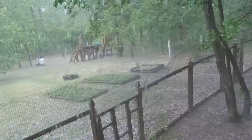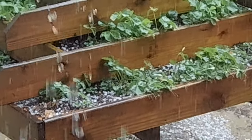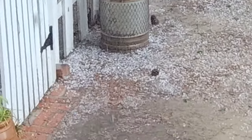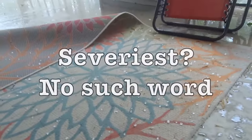Hand. Look at that. Wow. I can't recall the last time there was hail. We weren't home the last time we had hail. How long ago was that? It's been a couple of years. Good. Yeah. Wow. This has got to be the most severe.